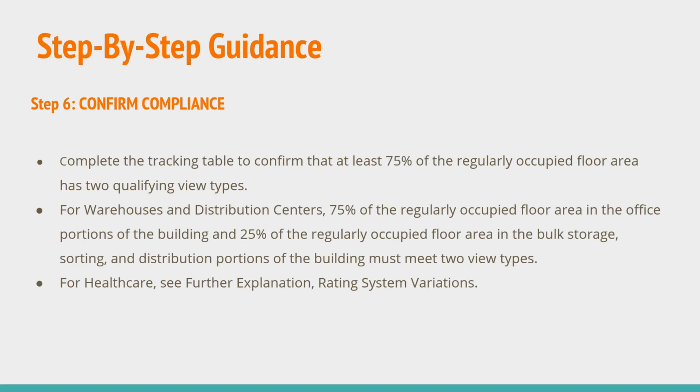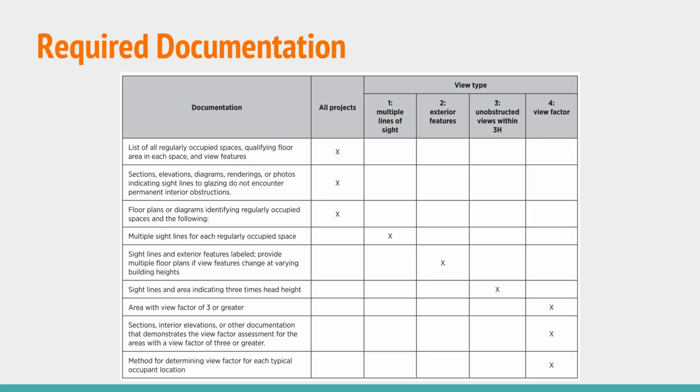Then we come to the last step, confirm compliance. Complete the tracking table to confirm that at least 75% of the regularly occupied floor area has two qualifying view types. For warehouses and distribution centers, 75% of the regularly occupied floor area in the office portions of the building and 25% of the regularly occupied floor area in the box storage, sorting, and distribution portions of the building must meet two view types. For healthcare, see further explanation in rating system variations. The required documentation related to this credit is listed in the below picture.